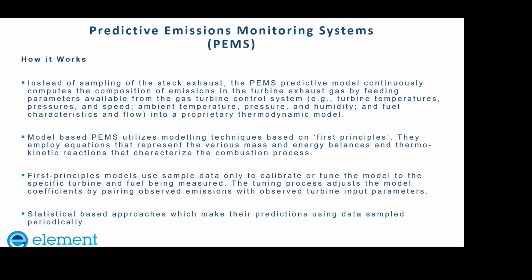But as I said, instead of actually sampling the gases, PEMS does statistical calculations, computations based on the feed parameters that go into the process. Turbine temperatures, pressures, speeds, fuel type, ambient temperatures, humidity, etc. All of this is fed into a quite sophisticated thermodynamic model, and on the basis of that, it continuously monitors operation parameters and feed parameters and continuously adjusts the calculation to predict the emissions output that's coming at the time.